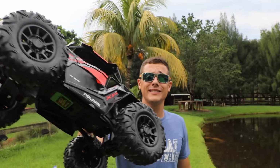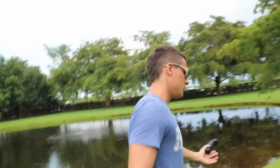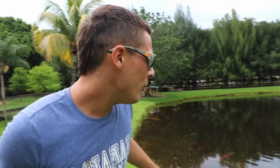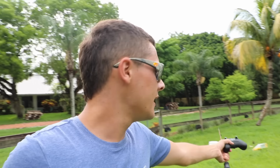This truck is bad to the bone, and it was under $100 at Walmart. Guys, how cool is this? This is a little Polaris. And of course, we got our little $5 fishing rod from Walmart. Now, Rawwfam, this is the trick. Now, we caught our fish for Jaws. Can we catch something that Jaws is gonna be able to eat?